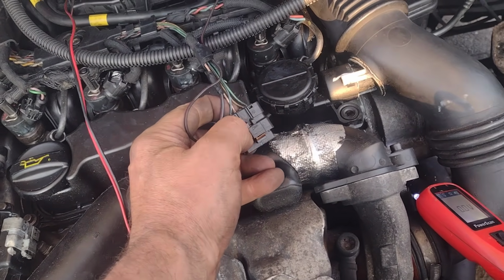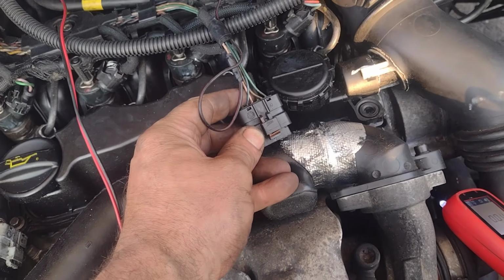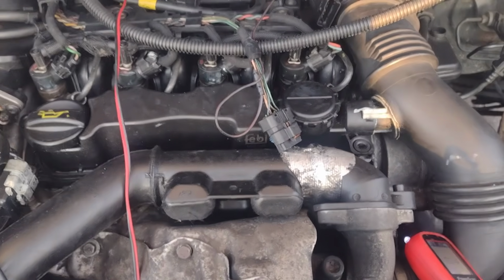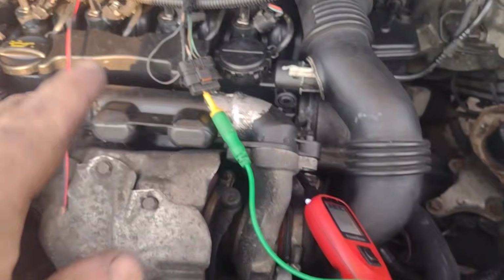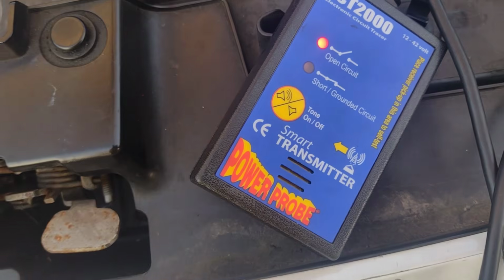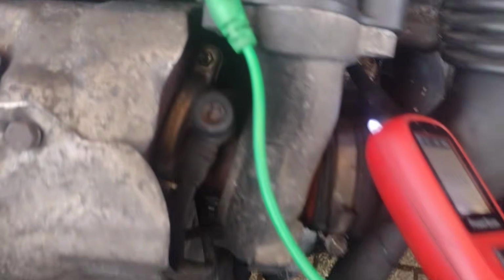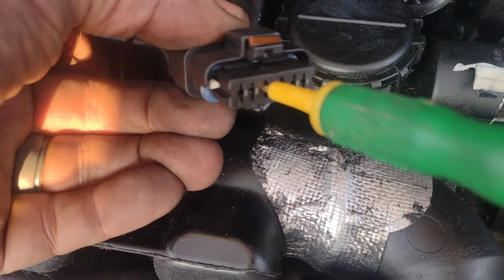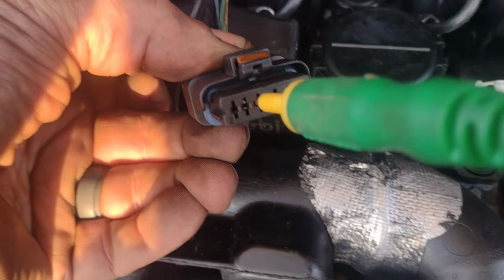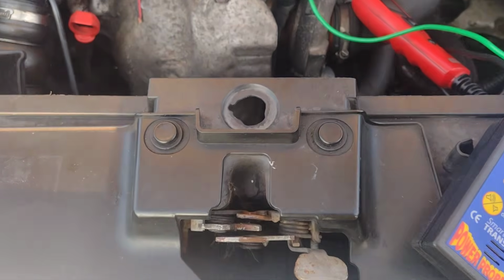But what I'm going to do is run a wire tracer down there and see where the wire has a break. I'm going to use my power probe wire tracker. So there it is set up. I'm using an older version. There's newer versions out. This is saying it's open circuit because I've got it plugged in using the adapter that comes in the kit, so I'm not damaging the pins. Well, I've got to see where this ends.